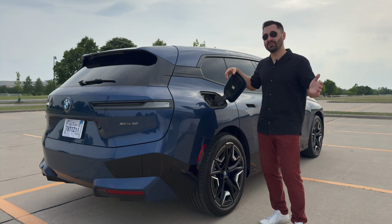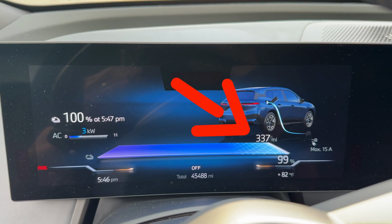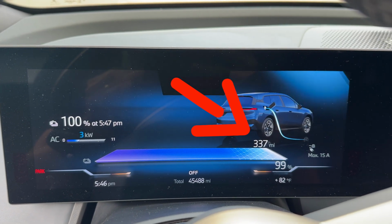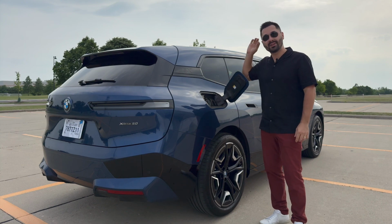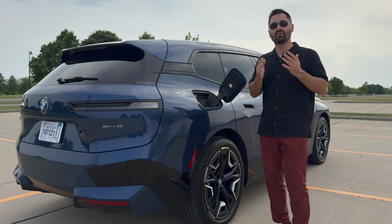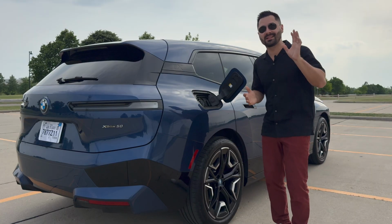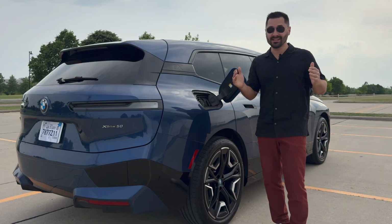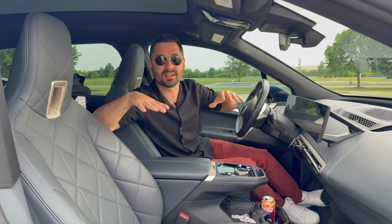On the highway, expect around 270 to 280 miles of range. In city or suburban driving, closer to 320 or even 330 miles is possible if charged to 100%. However, BMW recommends charging to around 80% for battery health unless you are going on a long trip. The battery is also really well calibrated and has plenty of reserved capacity. For example, you can still use full power down to around 5% charge, which isn't the norm from what I understand. Now let's talk interior, because this is where the iX really shines.